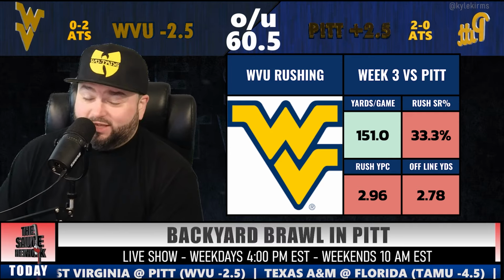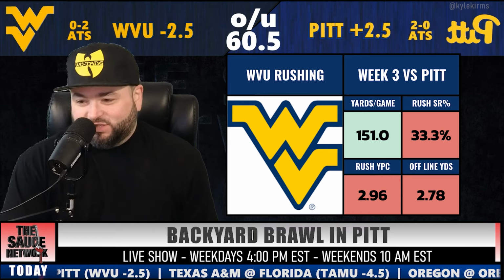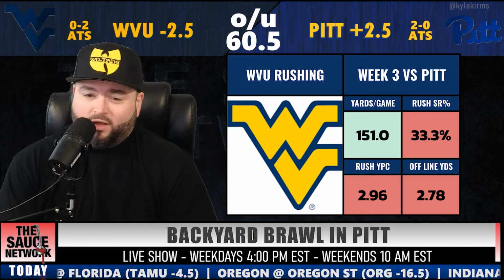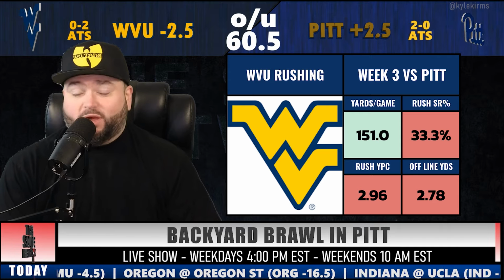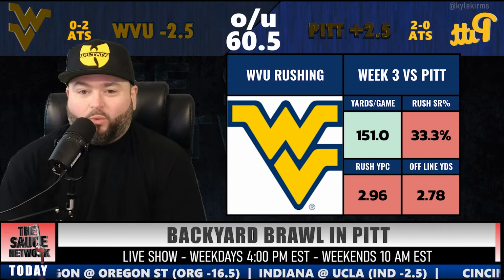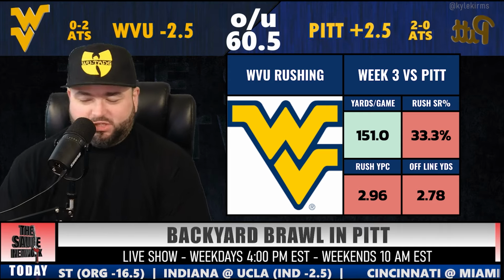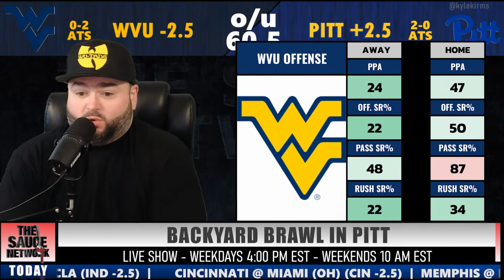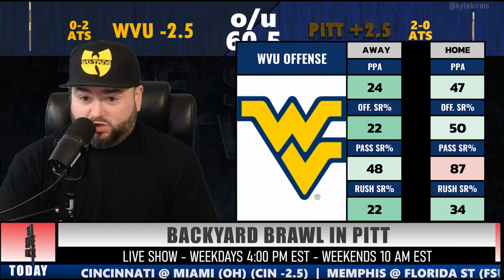But personally, I think we're going to see some regression here. I mean, we're finally going to see West Virginia look like the elite rushing attack we know they are. We actually saw it last week. They ran for like 300 yards on Albany. But we're going to see it in this one. I think West Virginia's going to be able to run the football. They had no problems moving the ball on the road last year. In fact, they were 22nd in rushing success rate last year on the road.